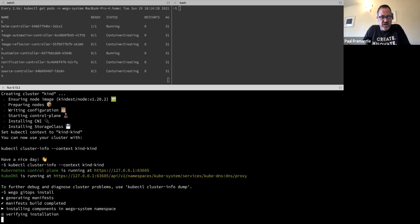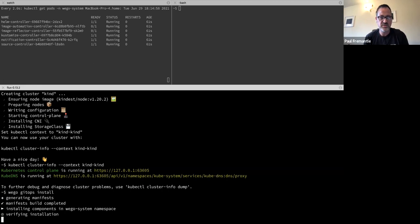My analogy is this is like a distribution of Flux that's got some predefined opinions baked into it that we are trying to make super easy to use. And it's also a supported distribution of Flux. So obviously the Flux team are awesome at dealing with problems, but if you want commercial support, this is a way that you can get it through a standard product.